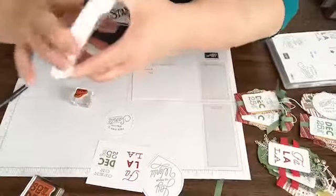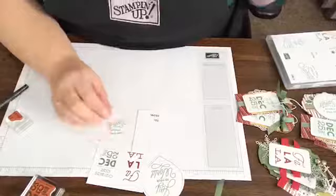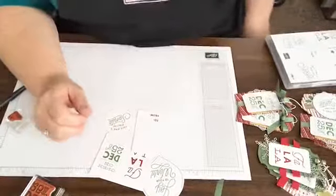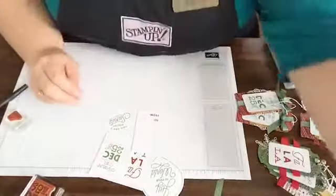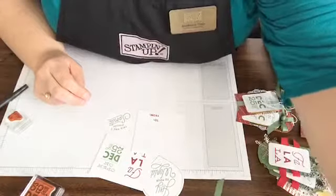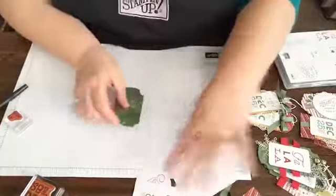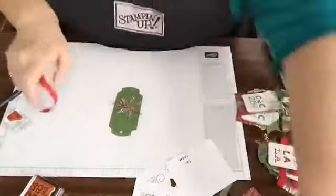Okay, so now this is just for 5 tags, one of each design, but all my stamping is done now. So now I'm just going to put it together. I did also separate everything into piles. Hopefully they're still in those piles, so that everything that I need for each one is all together.